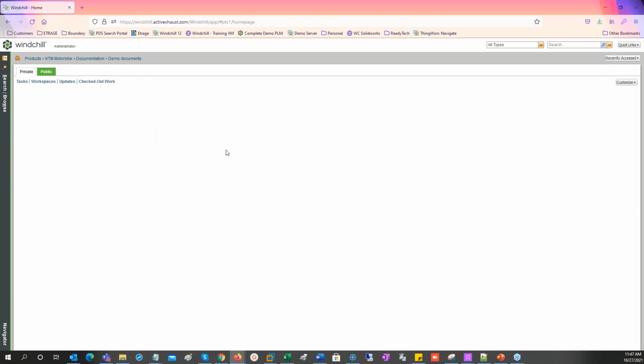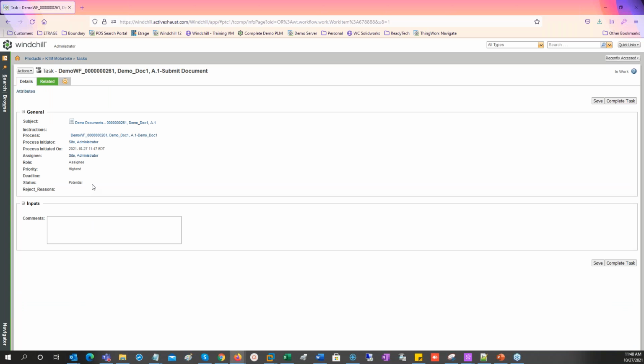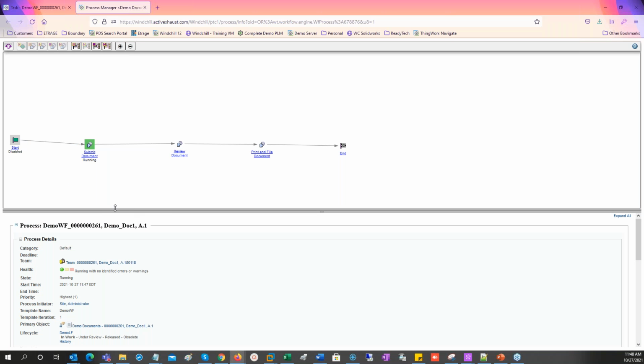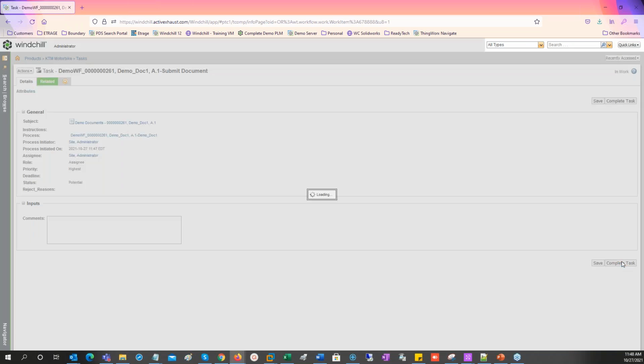So now, as a creator, if I go back to the home page, you'll notice that I've got a task now that says submit document. So we've created it. Now we need to submit this document. If I go to this task and just open up the workflow process view of it, it shows us exactly where we are in our process. So it has started, it kicked off now, and it is now running this other task here. And I can see the task is highlighted in green to show that it is the one that's currently running. So we will go ahead and complete the task.